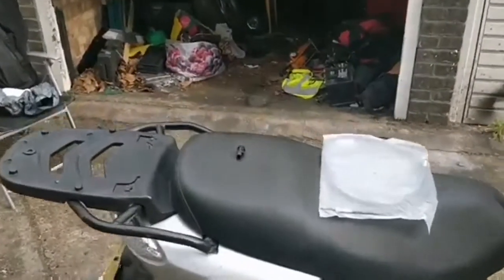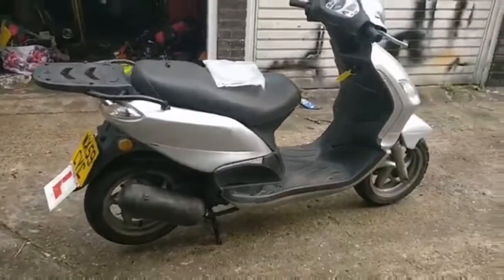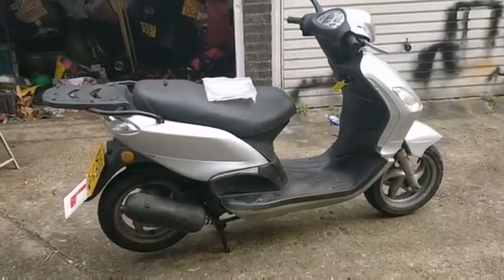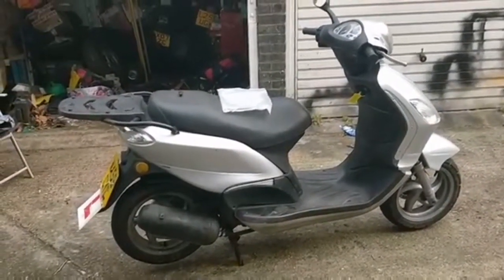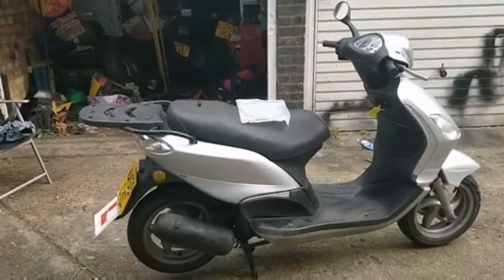So while I was on holiday, I ordered the horn button and I ordered the speedo cable. So then everything on this bike will be working and it will be MOT'd. It should be worth closer to £700 advertised price. It should sell for between 5 and 7, no problem.